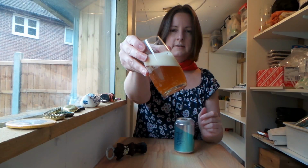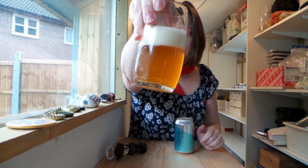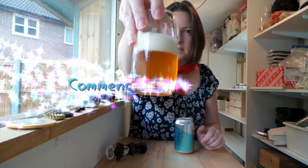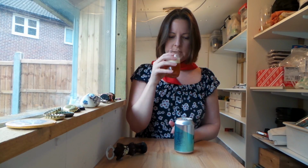Now, that is a rather pretty honey color, a very cloudy gold color. Ooh. Smells lovely. Sort of a light citrus, light florals. Something sweet in there, almost like marshmallow. Nice. Very nice.